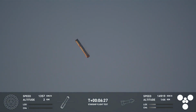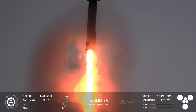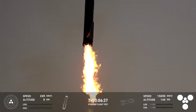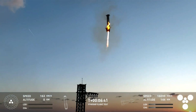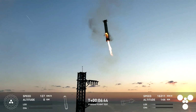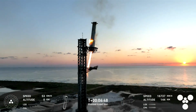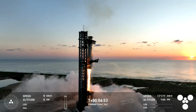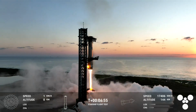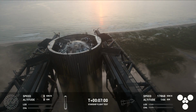You can see how fast this vehicle is moving on the left-hand screen. Landing burn has been ignited. We're now down to 3 Raptor engines. We can see those chopsticks now in view. Booster landing burn shutdown. Mechazilla has caught the booster.